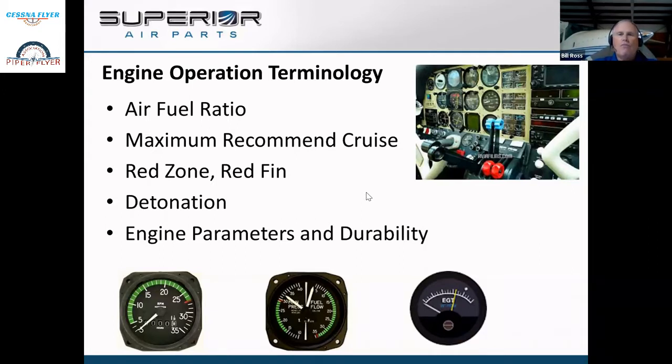In order to understand engine leaning, I think there are a few terms that we must understand. They're fairly basic terms. I included one, the red zone, the red fin, because I want to talk about that. I know there's a lot of confusion as to what that means. But the big terms are air-fuel ratio and maximum recommended cruise, and again, I caution you not to confuse this with max continuous power. They are two different terms, and I'll define each one of these respectively as we go. Red zone and red fin: we've all read the articles about don't lean in this area because if you do, the sky will fall and the world as we know it will end.